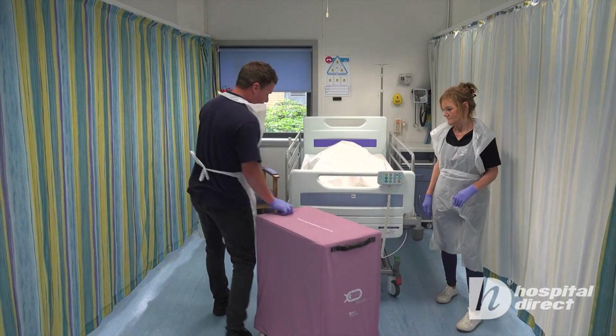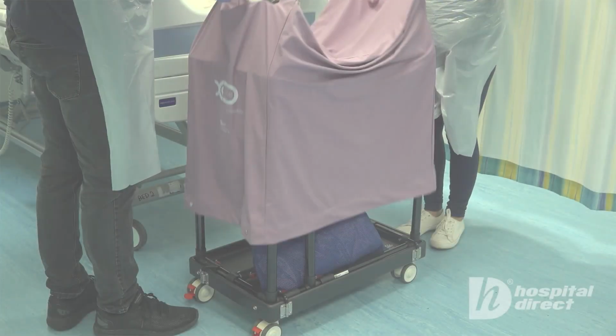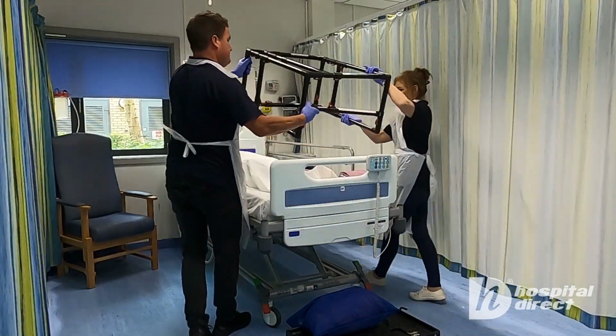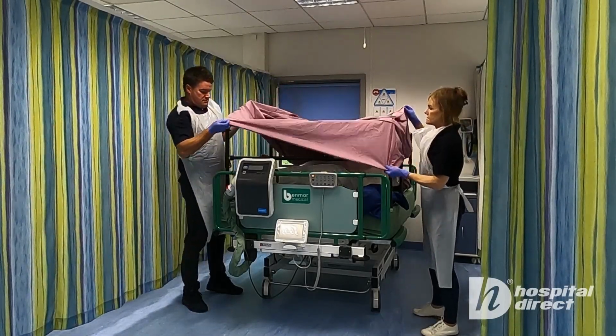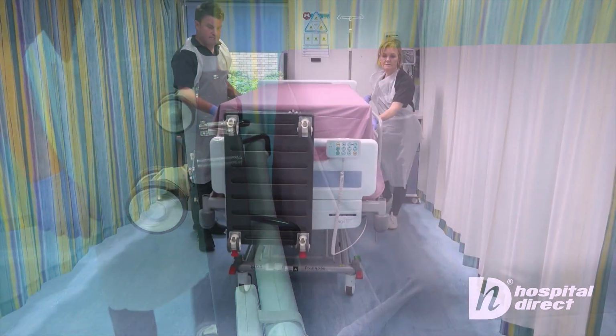The concept of the XCcube was that it was small and portable, and porters could easily take it up to the ward where it was quiet with whisper quiet wheels and it wouldn't disturb many people around. Then they could simply place it on the bed, expand it to the size they need, extend to the end of the bed and put a cover over it, and then very discreetly that patient is covered, they are dignified, and they can be simply wheeled to the mortuary.